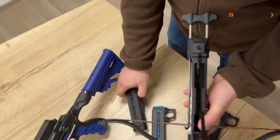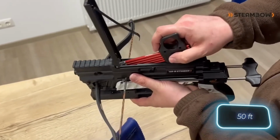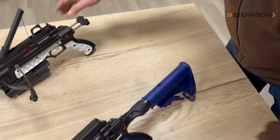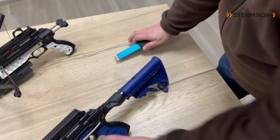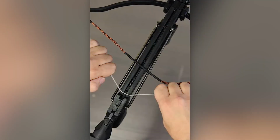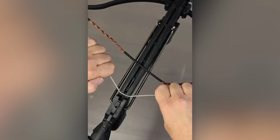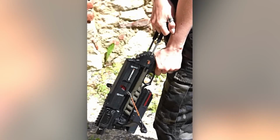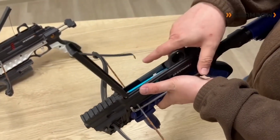The AR6 Stinger 2 boasts impressive accuracy and velocity, delivering deadly precision over long distances. With its compact size and lightweight construction, it's highly maneuverable in various hunting environments. Equipped with advanced safety features and customizable accessories, the Steambow AR6 Stinger 2 represents the pinnacle of modern crossbow technology, offering hunters unmatched performance and reliability.